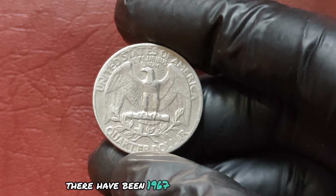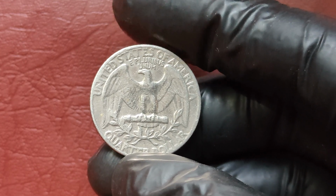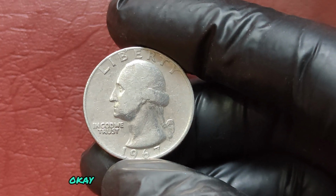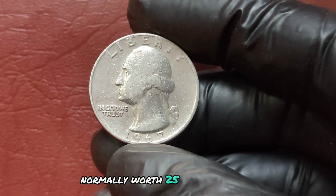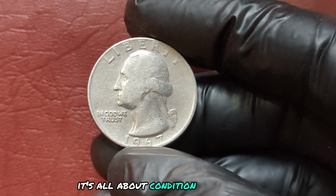There have been 1967 quarters discovered with striking errors that are so unique, collectors have paid tens of thousands, even up to millions, to get their hands on them. Okay, let's get into the million-dollar question. How can a 1967 quarter, normally worth 25 cents, jump to millions in value? It's all about condition and scarcity.